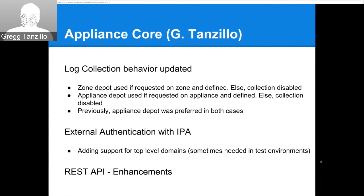So we've improved and cleaned up the behavior of the log collection. There's always been a lot of confusion around that. Previously, the appliance depot that was defined was preferred, even if you were collecting logs on the zone. So now it's pretty simple. If you ask to collect logs on the zone and you have a zone depot defined, it'll use that depot. If it's not defined, it'll be disabled with a message.